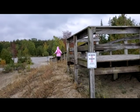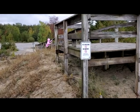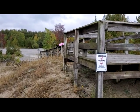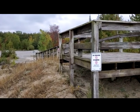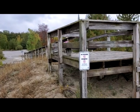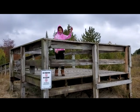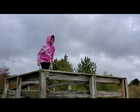Look at her being a tomboy. She's gonna climb over. She's gonna go over or under? Over or under? Oh, she's going over. No, she's gonna do it. Yay, she did it. I know you guys are saying, who's gonna wash that pink hoodie? Not me. Of course, not her. Hey, look at her. She's gonna troll like a girl. Go ahead. Yay! I made it.